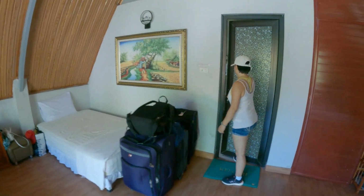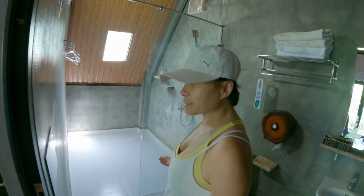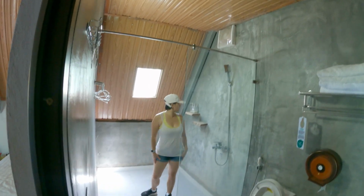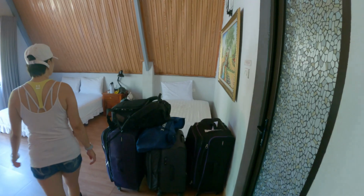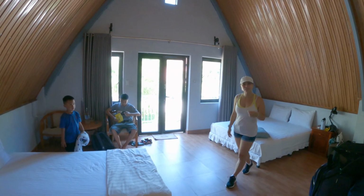And the bathroom. Small sink, but this is a homestay. You know, flushing toilet, huge shower. Very big, walk into it. See how big it is? Pretty big. Very cute, very clean. It's a big bathroom. So this is where we're gonna be for the next 4 nights. And we'll check out Phong Nha.